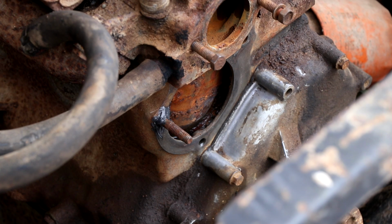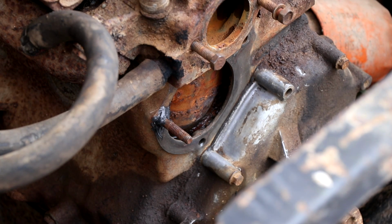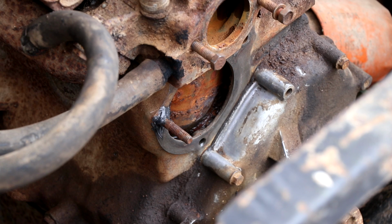But you can see I have put a lot of RTV right there. Reason being is that stud right there, I don't know if somebody welded that on there or if it's just rusted over time and caused it to build up to where the gasket can't sit flat. So I just put a ton of RTV on it, and I'm going to put a gasket on top of it and then the water pump.